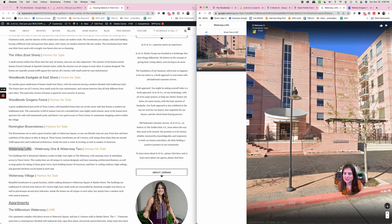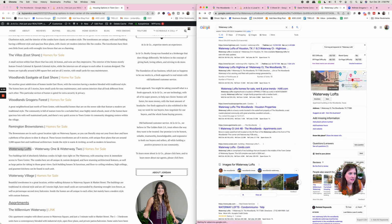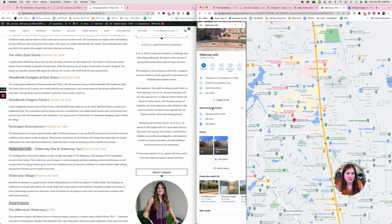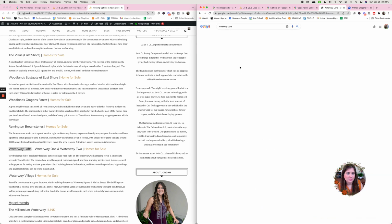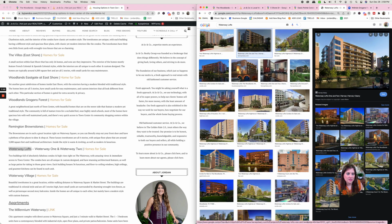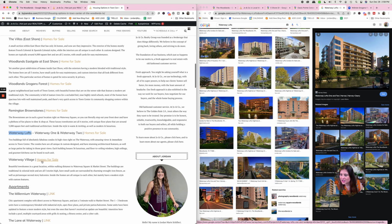I wish there was one for sale. I'm pretty sure there are not, but you saw a bunch of pictures there. So Waterway Lofts, but again, there are two right there. Just a really neat location on the waterway, really beautiful. And then Waterway Village, I'm pretty sure these two don't have anything for sale, but they're right near each other.